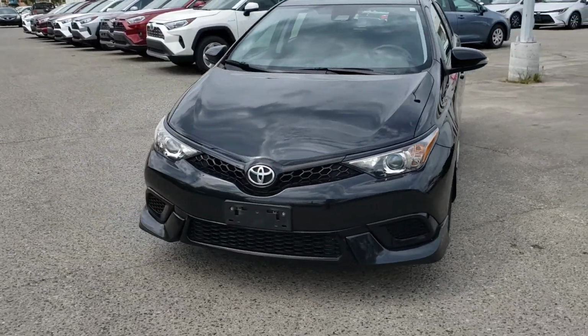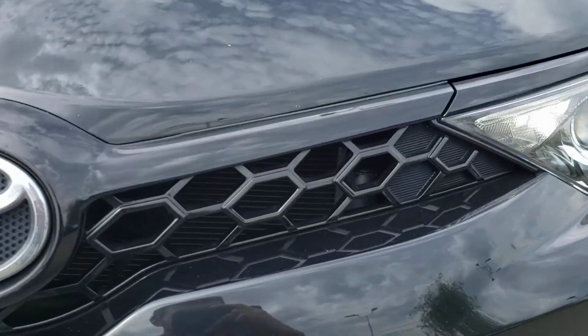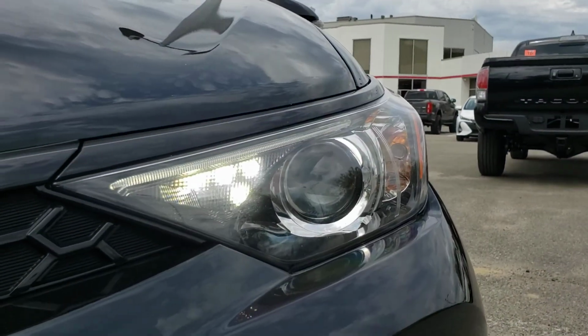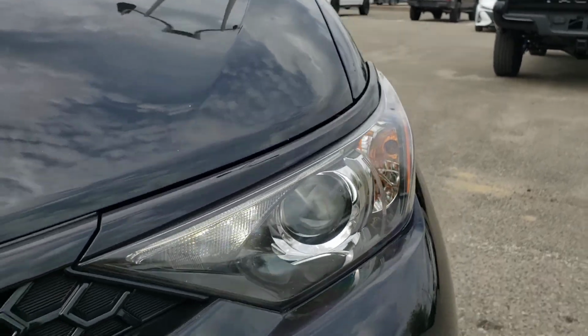Starting out front with some of the notable exterior features, we've got a very sleek and sporty front end, thanks in large part to that great looking honeycomb grille, and that continues in the bottom as well. You've also got these gorgeous headlights with the LED daytime running lights in the corner, and then of course you've got the big projector beam bulb in the center there.